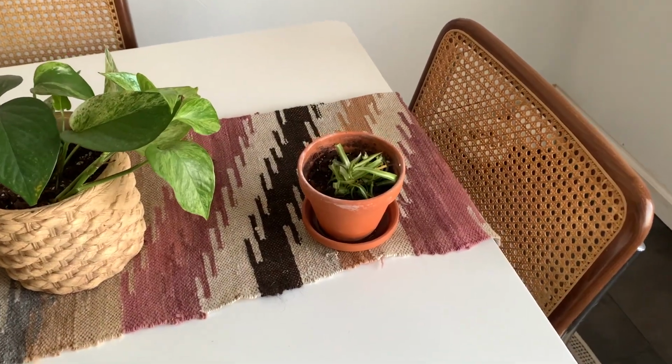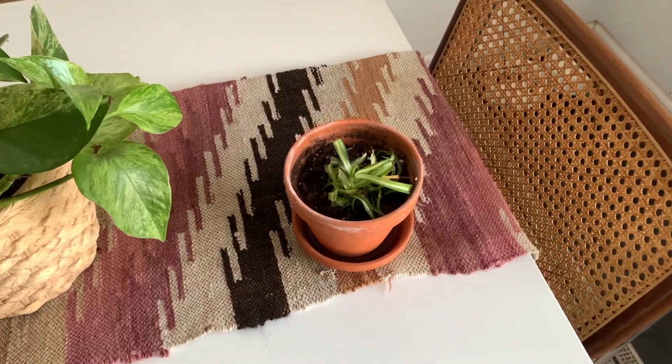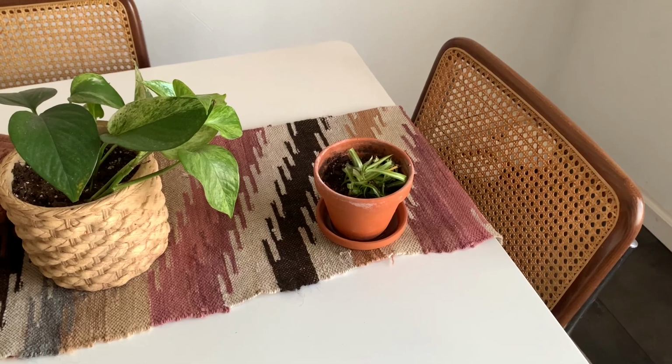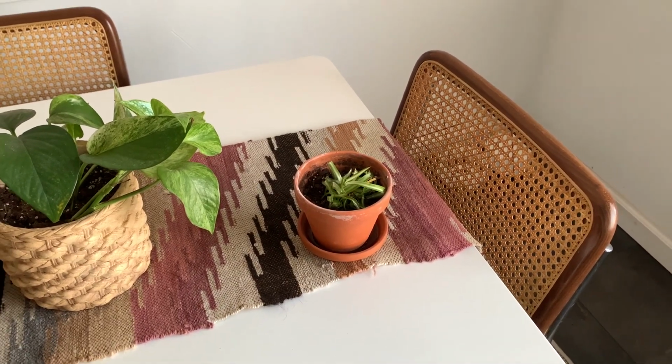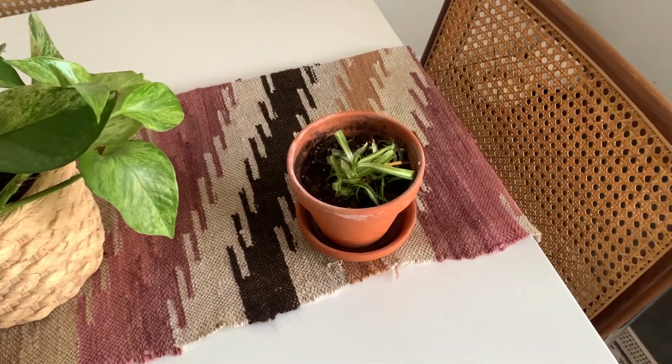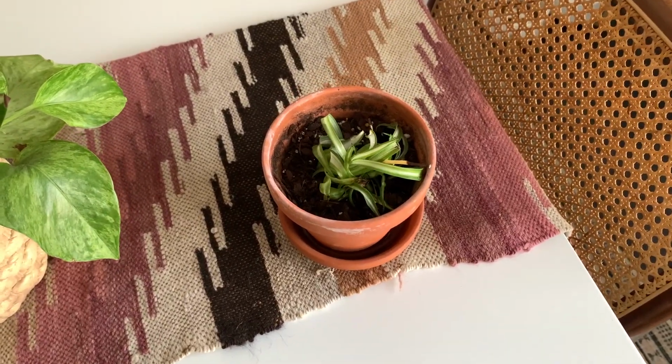So here's my little plant. I need to pick up some more soil to top that off with. I ran out recently, and I need to find a spot with a lot of sun for this plant because spider plants do like a lot of sun.